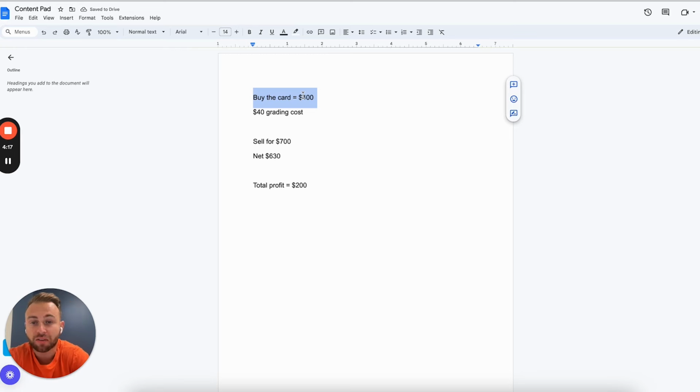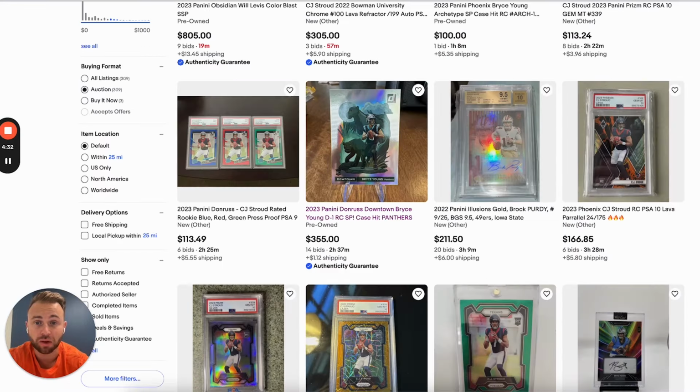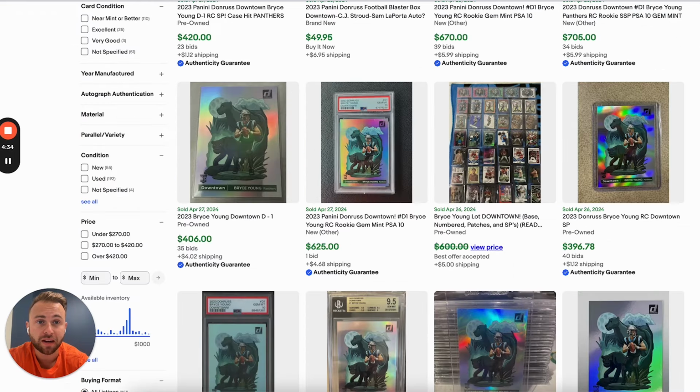But when I buy cards, I have a standard rule. I want to try to at least double my money after everything. So I'm not really gonna buy this card. I want to at least make a $400 profit if I'm buying a card, getting it graded, etc. Not a bad card. The math just doesn't work out. So let's exit out of this.